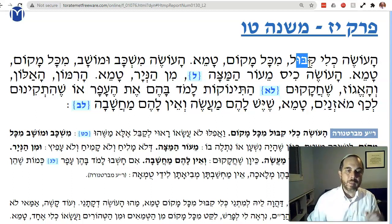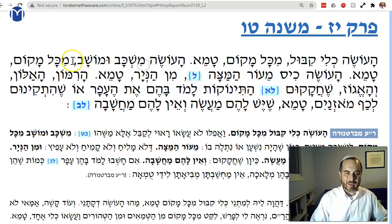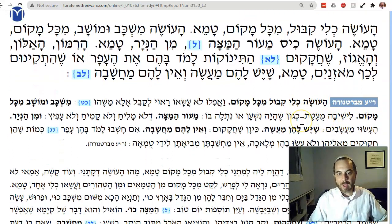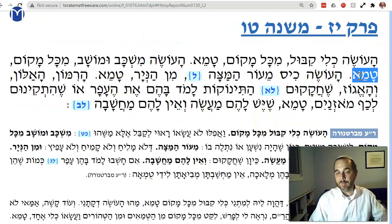Tameh. Ha'osem mishkav u'moshav. If you make something that's a mishkav u'moshav, something used to lie upon or sit upon, mikol makom, meaning liyeshiva mu'etet, even a small amount. Go'on shaya nish'an onit lebo. Right, it was leaning on or hanging by it. Tameh, then it's makabel tuma.